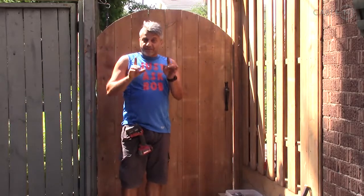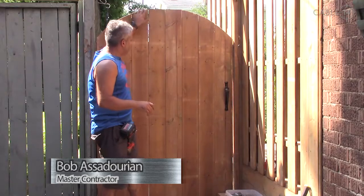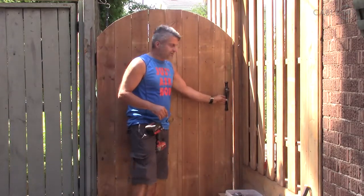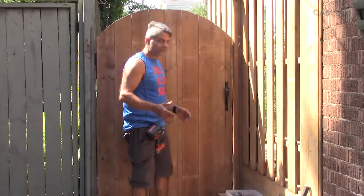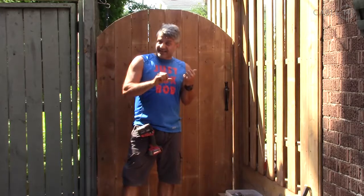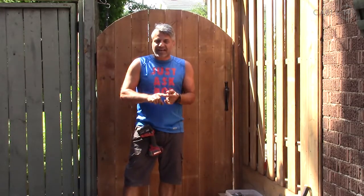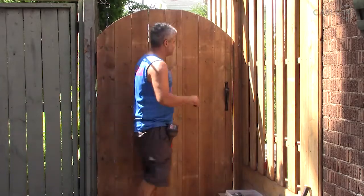We've been working very hard at constructing this beautiful gate. Nice curve at the top, a lot of fancy woodwork and cutting, beautiful handle, nice latching system. Even Bob has his to-do list, just like I'm sure the viewers at home. Now, we're gonna take you back in time to show you exactly how we constructed this gate, step by step. We work fast. Don't take your eyes off the screen. Enjoy the show.